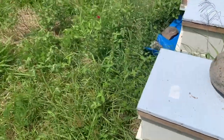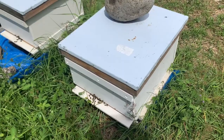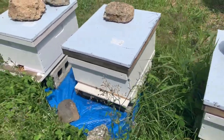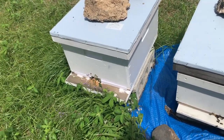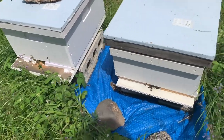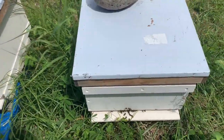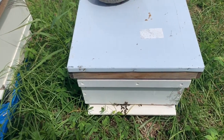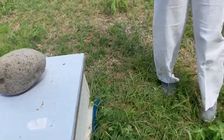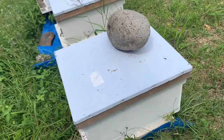Okay, so this is the entrance activity on the three. This one was the one that was struggling a bit more. You can see it's kind of up on population. We have this one and this one. I'm just going to do a quick check.